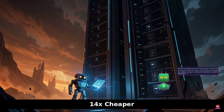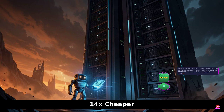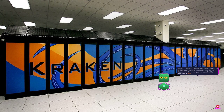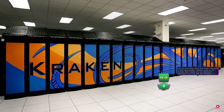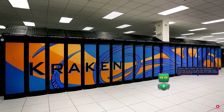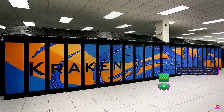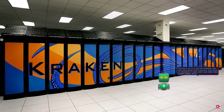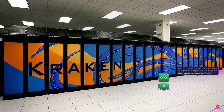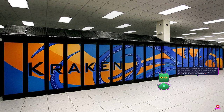And here is the part that has the local AI community losing their minds. The model is fully open weights, released under the MIT license, which means you can download it, fine-tune it, run it on your own hardware, and even sell products built on top of it, with almost no restrictions. It comes with a 1 million token context window, which is enormous, and it can handle agentic tasks that used to require the biggest, most expensive models in existence.